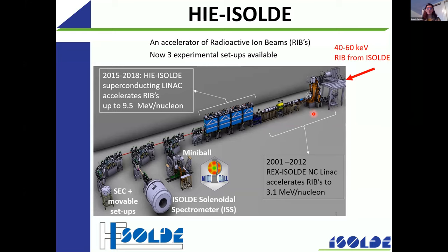In the first long shutdown of CERN in 2013, and then beyond 2014, preparations were made to build a further extension of the accelerator. And this was done in the next years. So gradually every year, one superconducting module was added, each including five superconducting RF cavities to boost the energy up to almost 10 MeV per nucleon. Additionally, three new beam lines were added with three permanent experimental stations.